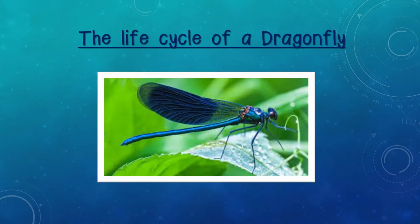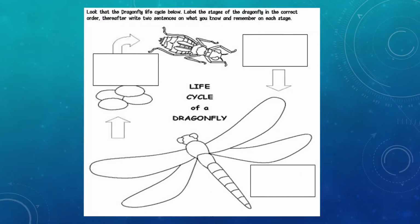The life cycle of a dragonfly. Now learners, if you look at page 16, it says look at the dragonfly life cycle below, label the stages of the dragonfly in the correct order. Thereafter, write 2 sentences on what you know and remember on each stage.